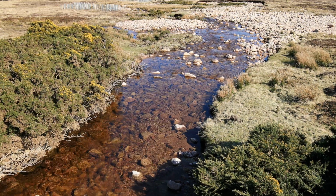So this project is all about nutrient restoration. So one of the big issues on the Mick, as with a lot of upland tributaries on the Dee, is they can be very nutrient poor.